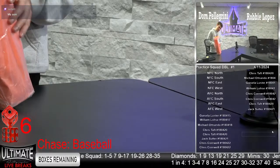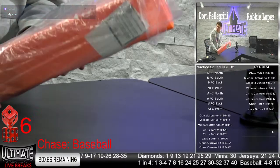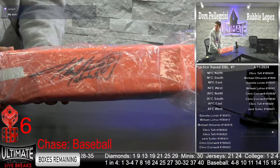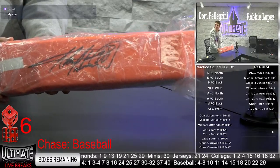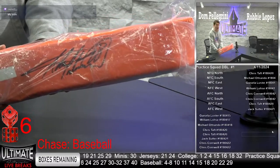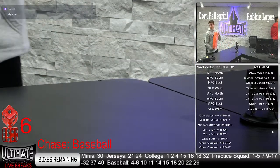Awesome. Don't want to take this out of the bag because it's in there pretty well. Got the certificate of authenticity right there. Let's check out his signature. There's AP. There you go, Chris Taft. Nice W right there. Another headliner off the board in this practice squad. Guys, get in now because we're 3 for 3 on these headliners. Yes, we are. Adrian Peterson.